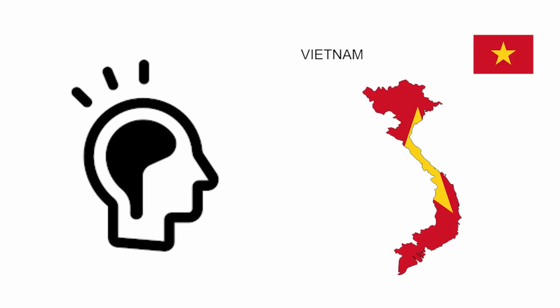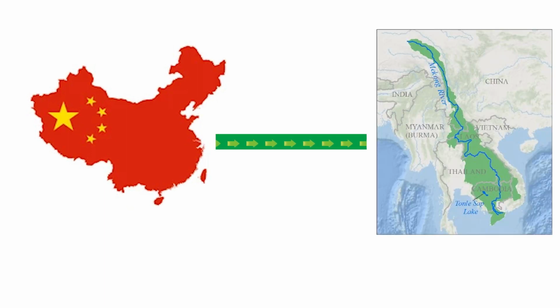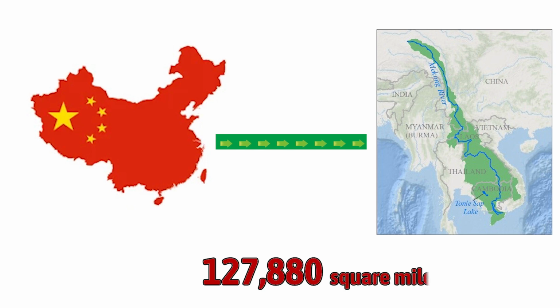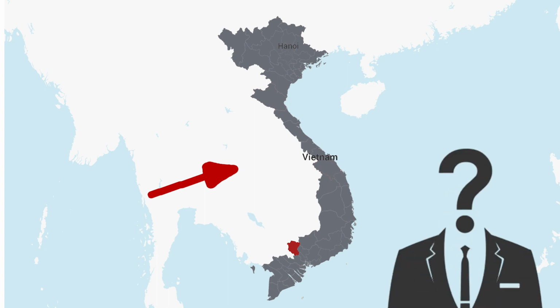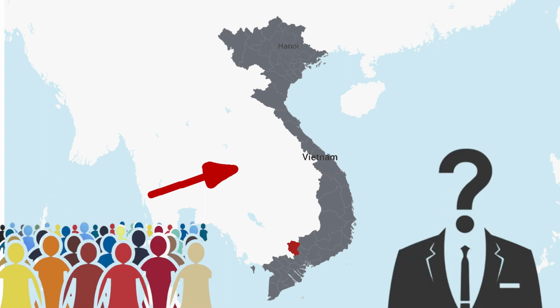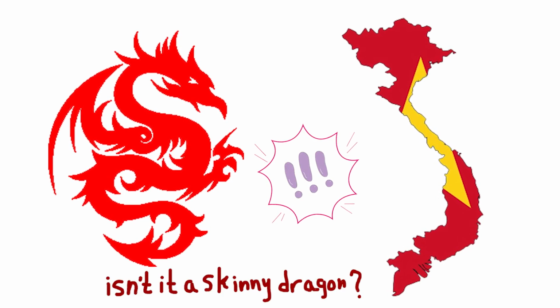Remember the cute little Vietnam that is made using a paperclip? It's an S-shaped nation that stretches from China's southern frontier all the way down to the mouth of the powerful Mekong and has a total size of 127,880 square miles. This is Skinny Vietnam. Although the nation has no recognized nickname, some individuals have compared it to a dragon because of its form. Look at the picture. Isn't it a skinny dragon?